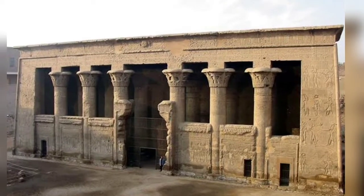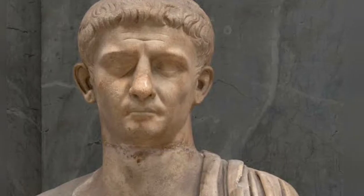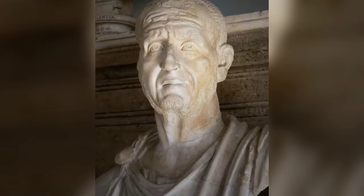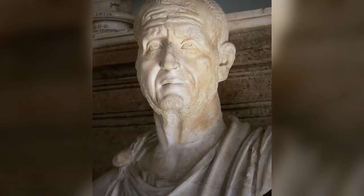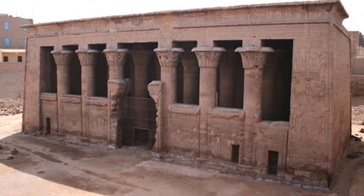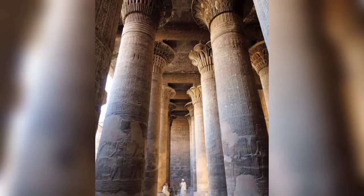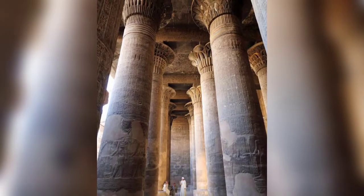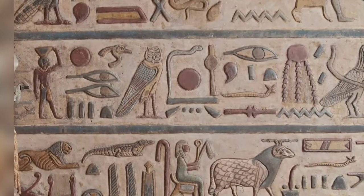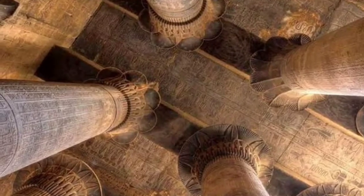Most of the temple was constructed during the reign of Emperor Claudius, 41–54 AD, and was completed during the reign of Emperor Decius, 249–251 AD, reports Ahram Online. The temple ruins consist of a hall of columns with ornate pillars carved with lotus and palm designs. The walls are covered with reliefs showing Ptolemaic and Roman emperors offering sacrifices to the god Khnum.